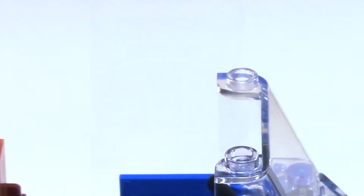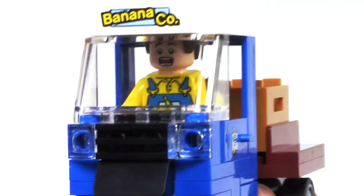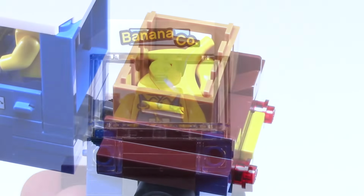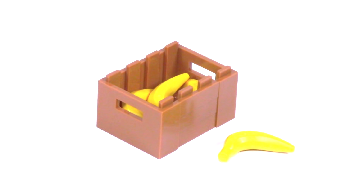To access the interior of the truck, simply lift off the canopy. On the inside, we can see the handlebars for the driver to hold on to. It's a tight fit, but the driver does fit inside. The back of the truck features a truck bed with a crate of bananas in an interesting color.